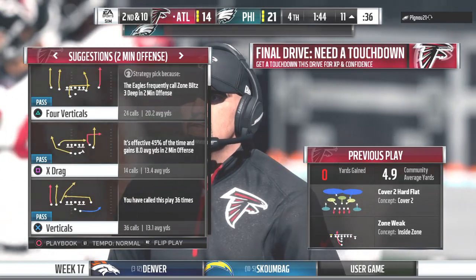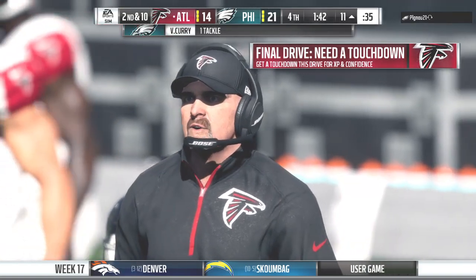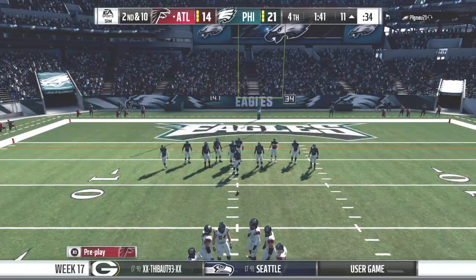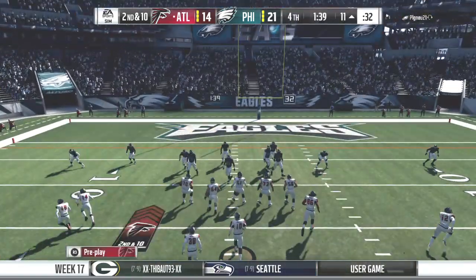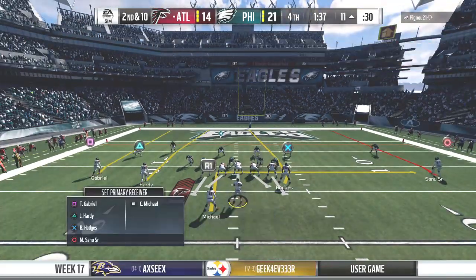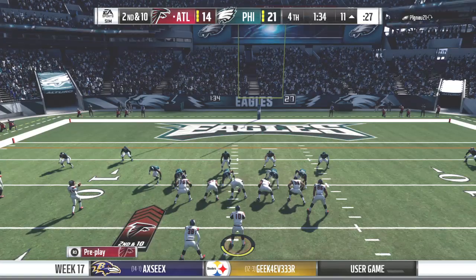Try to find a lane, but instead he'll get back to the line of scrimmage and no more. And this defense continues to give them fits. They just can't get really anything going on the ground, can they? I love the theme that you just brought up. This defense has been tough all game long against the run. We just saw another example of it there.